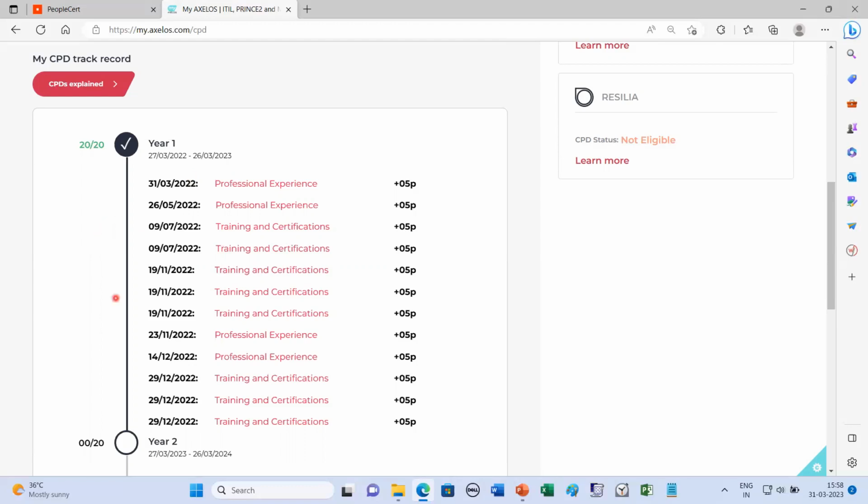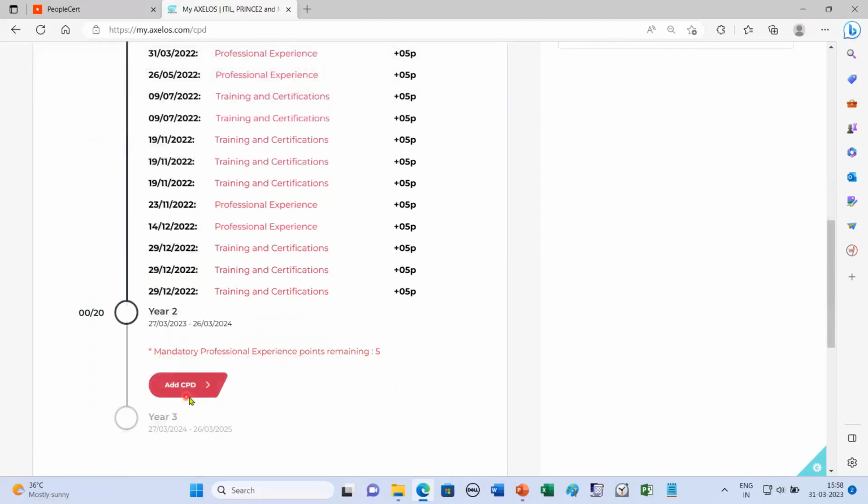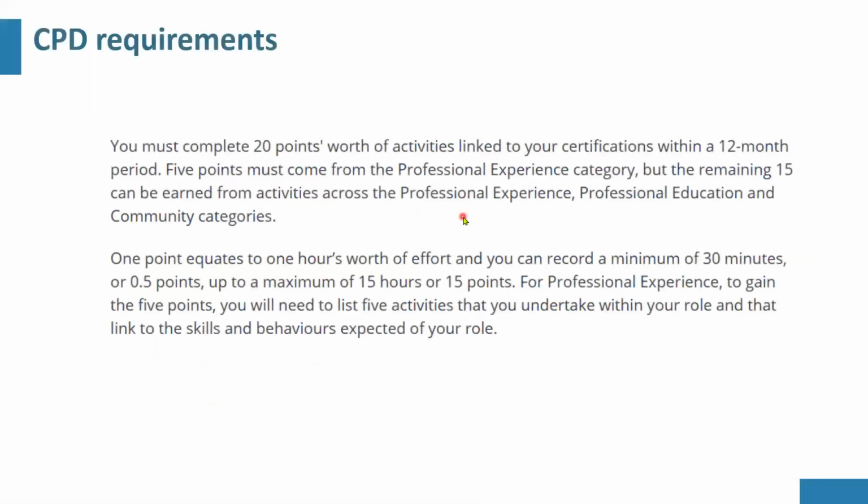And if I scroll down a bit, I see at the bottom, add CPD. Now we are finally here where I'm going to explain to you how you will add your CPDs. Before that, let us understand what this CPD is. So as you know already, you must complete 20 points worth of activities linked to your certification within a 12-month period. There is also a policy here.